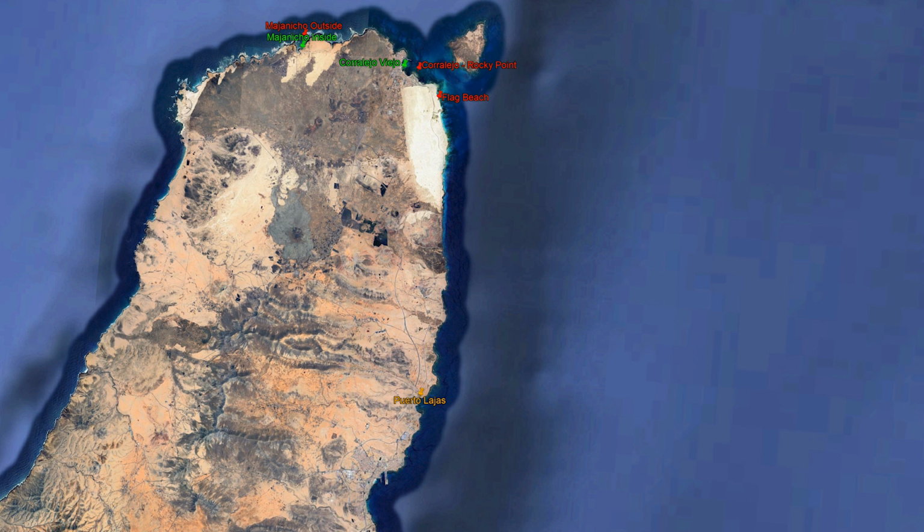You have some spots colored in green, those are the beginner level spots, some spots in orange for intermediate levels, and then red spots for experts. Let's begin with the spot located directly in the city center of Corralejo. Therefore, it's named Corralejo Viejo.